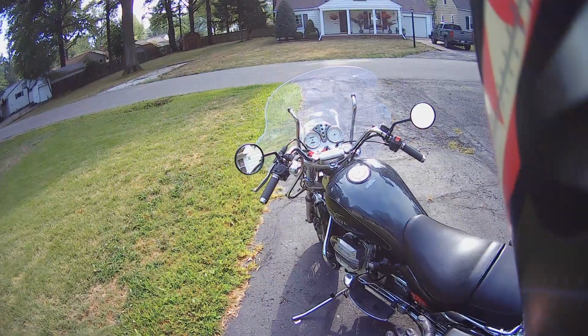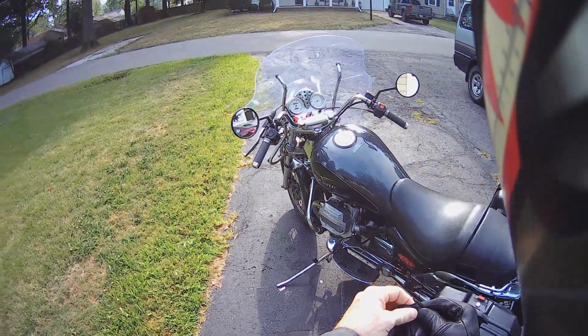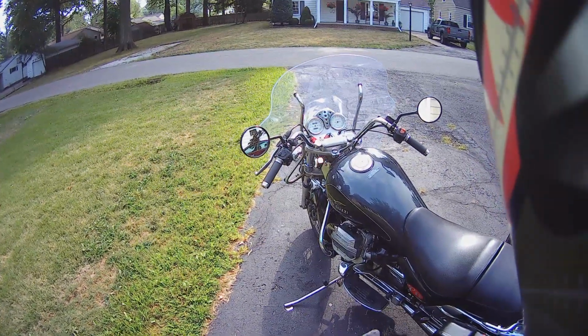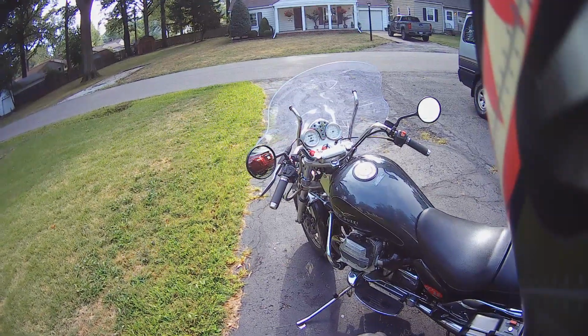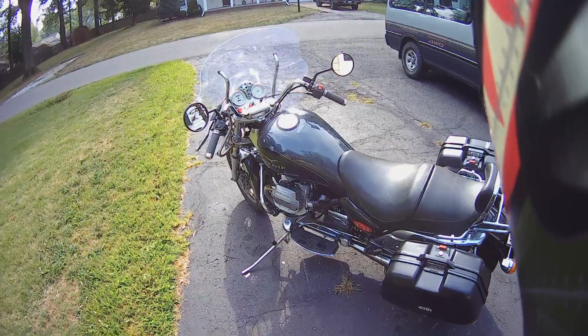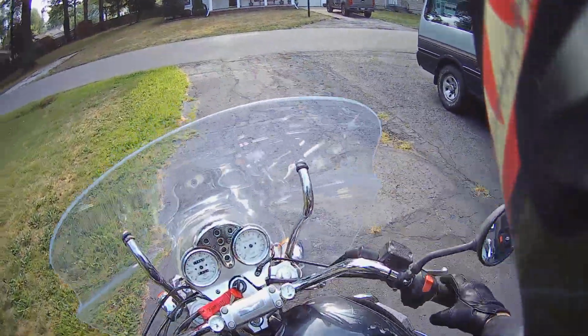I am now the owner, albeit temporarily, I'm sure, of this Moto Guzzi V11. I'm sure you will see this shortly. We'll clean it up, and we'll get it in our inventory for sale at the shop at Cleveland Moto. But before we do all that, I wanted to take you guys out for a ride and talk a little bit about this very interesting motorcycle. So let's fire it up and take us for a spin.